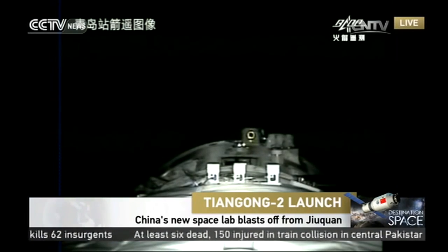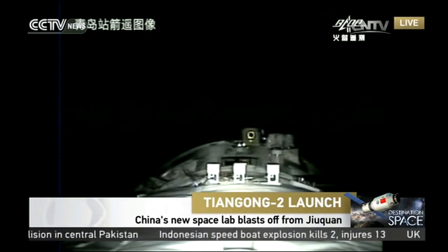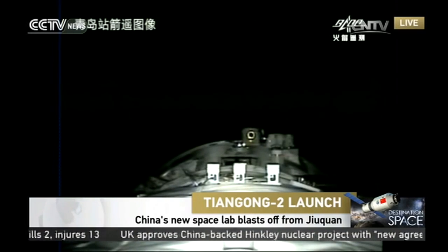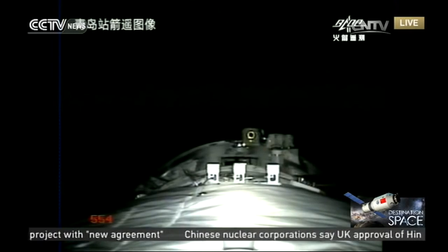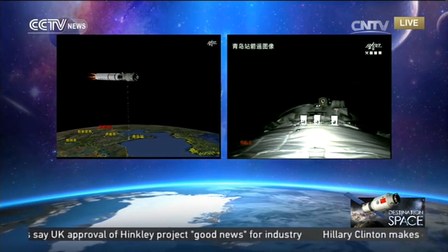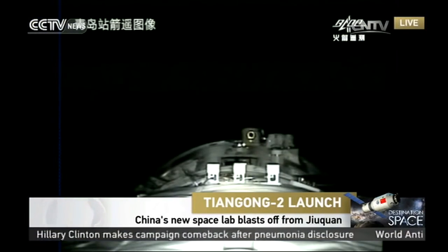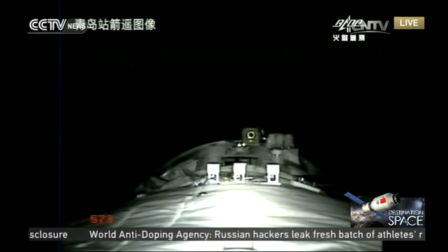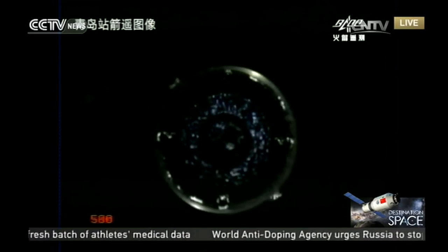Less than 1 minute to go before we can tell whether the Tiangong-2 space lab will enter its orbit or not. And from the audio that we're hearing from various supervision stations around the country, everything is normal so far. From this camera, we can see the separation of the payload. Oh, the space tracking ships have found the Tiangong. From the simulation image that we've just seen on the left-hand side of the screen. Oh, great, this is the separation.